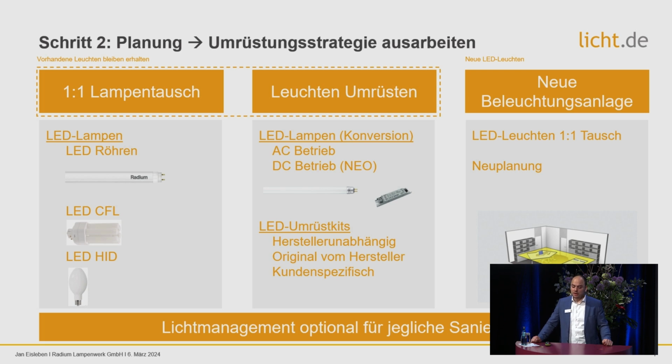So those are the options for our clients or for the operators, and you have to find the solution that is suitable for your installation or for your individual application. Then we've got light management. That is something that you have to keep in mind for all the options. That's important for all the options. It is so important to reduce the energy consumption and also to increase comfort.